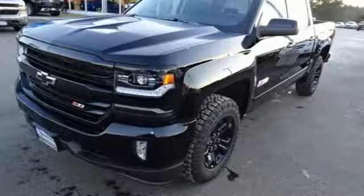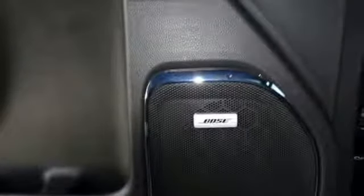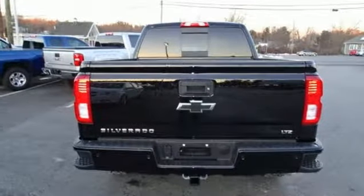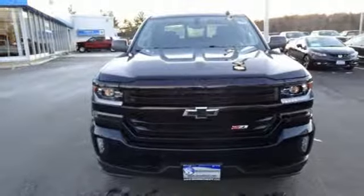Edmunds.com reports the Silverado pickup is just as adept at serving as the weekday family car as it is at transporting home improvement supplies or towing a boat on the weekends. Performance, value, durability, Chevy. Driving is believing.